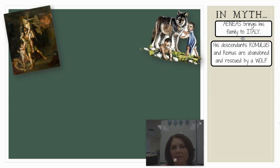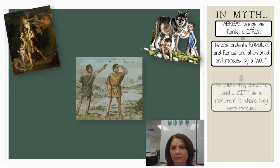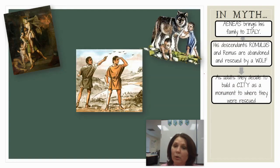And so one of the things that comes from the story is, as adults, these two boys, they're rescued. They don't live with the wolves forever. They're rescued by a shepherd. And the boys grow up to be men. And they decide that they want to build a city where they were rescued by the shepherd. And so they want to honor him and they decide they want to build a city.